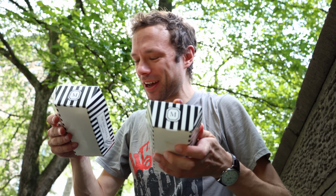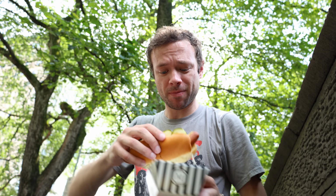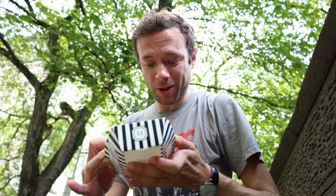All right, I got my hot dogs first. I think I got to start off with the classic, the beef sausage. Looks great. Both of them look really good. I'm super excited about this. Cheers.